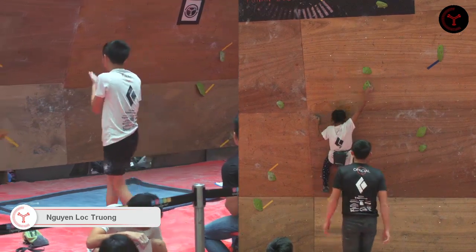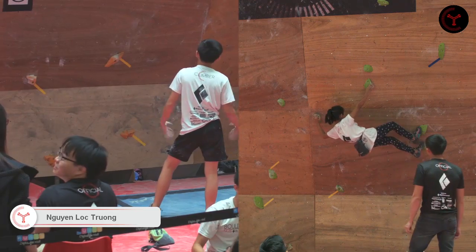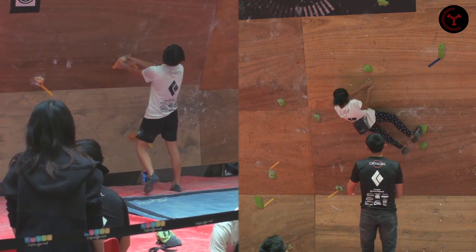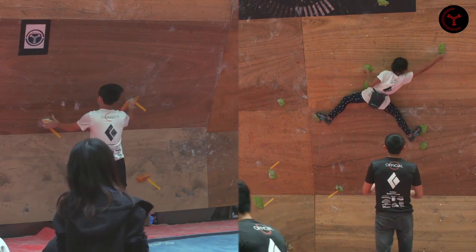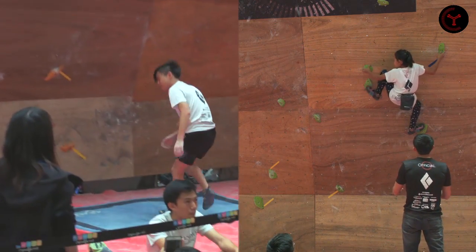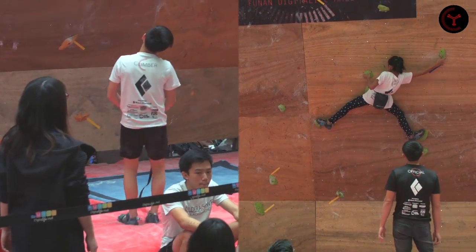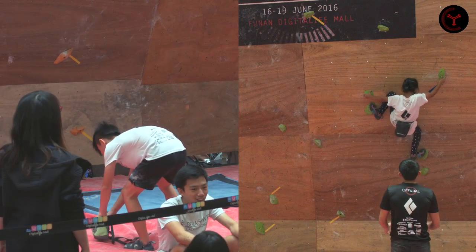The cheering out here is really loud, spurring our climbers on. Look at the display of strength. Right now, we see Askia making her way to the bonus hold. It's amazing how flexible she is. Yeah, she was doing a split up there en route. On route 2, yeah.